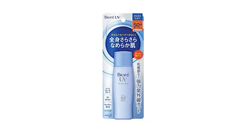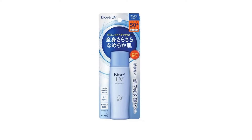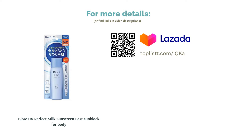Testimonies. Upon application, Biore Perfect UV Milk is invisibly light on the skin without leaving any white cast. Its affordable price allows users to splurge on this sunblock for the best sun protection on the face and body. Promising review. It's good, very affordable, no weird smell, not greasy, dries matte. Iman.